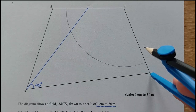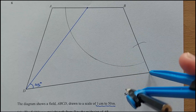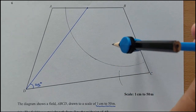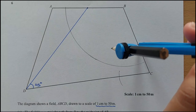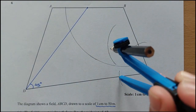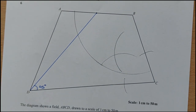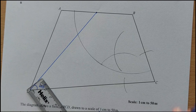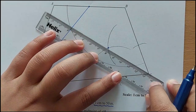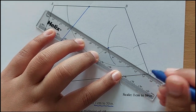Put it at C. So first we need to cut the line BC and then the line DC, right? And then on those arcs, put it on the first one, draw the new one, and for the second one, draw another one. And this point of intersection is the angle bisector of angle BCD, right? Let me connect this with angle C, the point C.